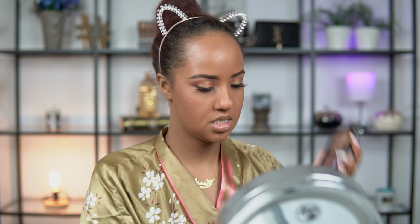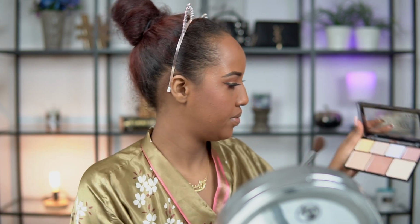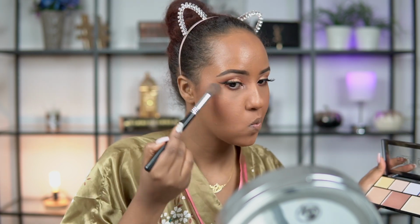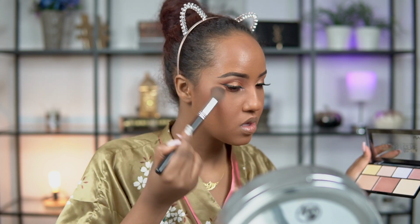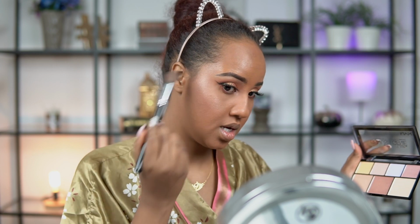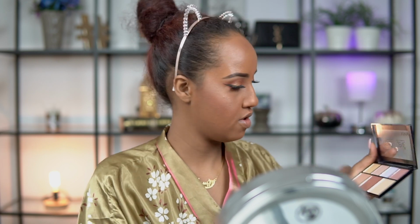For my highlighter, we're going to be taking the Strawberry Genius from NYX. I haven't used this palette in such a long time. And I'm going to take my Sigma brush and I think we're going to do the middle color. Because this is a date night and you don't really want to go over the top with highlighter. Just want to use a little subtleness. And I think this palette is so perfect for that. And it's affordable, so, you know, can't beat that.